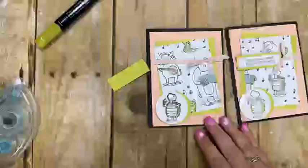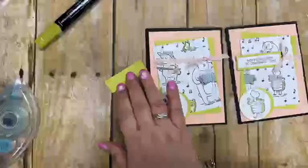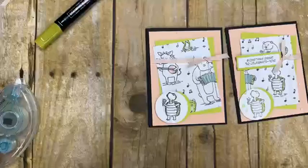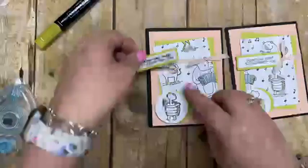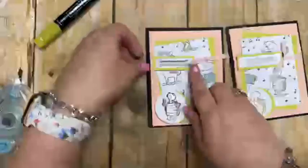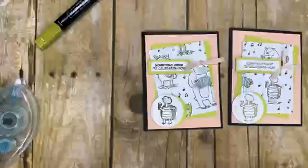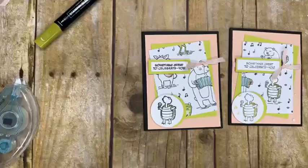Oh, I gotta put this on. I didn't add that yet with dimensionals, so let me add that on. Okay. One and two. And then that's going to go up here. Something great to celebrate. You! How cool! All right, so there is our third card, I do believe.